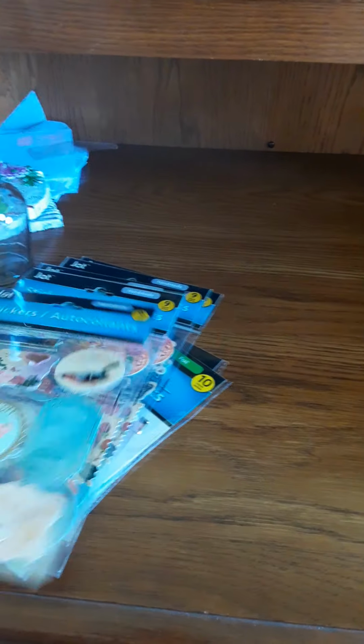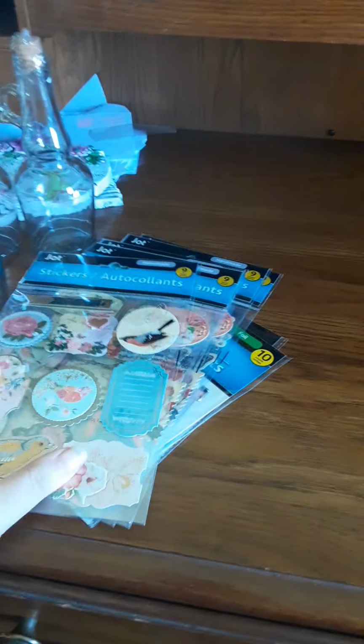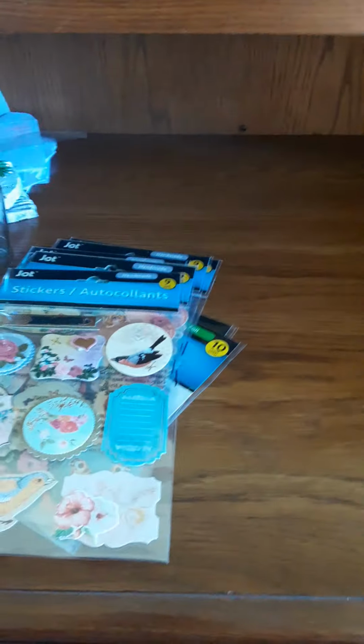So I wanted to do sort of a witchy dollar store haul because I know those are popular and people like to see some of the ideas and things that we use and can get from the dollar store. So I thought I would start with the things that I actually went for.